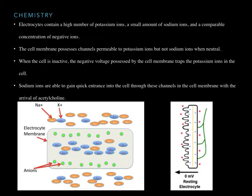Electrocytes contain a high number of potassium ions, a small amount of sodium ions, and a comparable concentration of negative ions. The cell membrane possesses channels permeable to potassium ions, but not sodium ions when neutral. When the cell is inactive, the negative voltage possessed by the cell membrane traps the potassium ions in the cell. Sodium ions are able to gain quick entrance into the cell through these channels in the cell membrane with the arrival of acetylcholine.